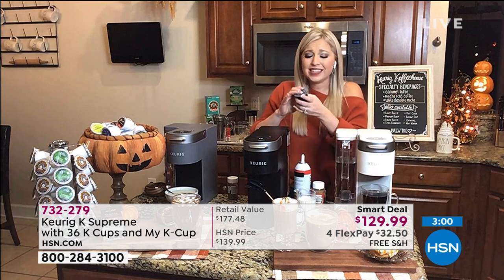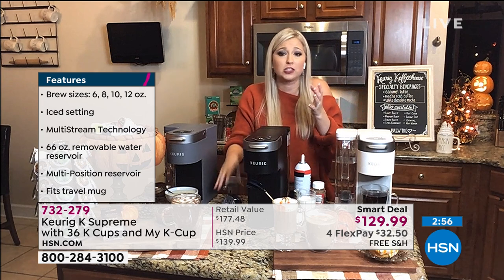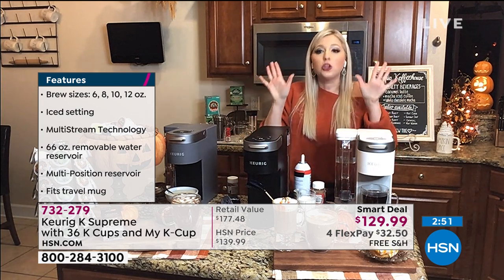That is it. So this in itself is such a great accessory to have with your Keurig. So don't worry if you still have those special grounds, you can still use them.